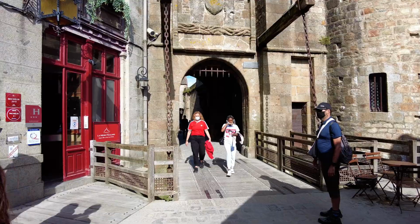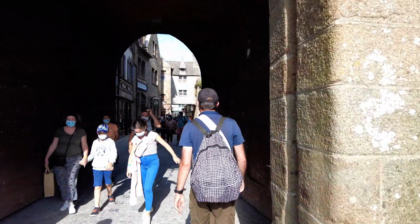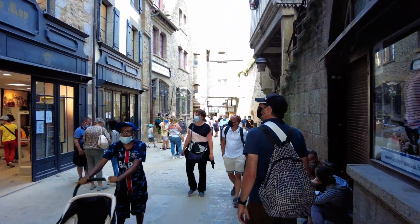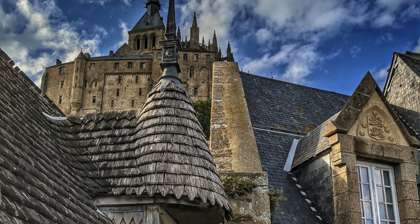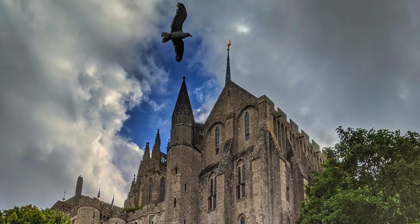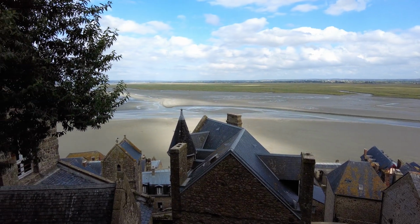We headed into the village of Mont-Saint-Michel itself and spent an hour or so wandering around the small narrow streets and walking up the many stairs to the top where the Abbey is situated. We didn't go into the Abbey this time, but the views all around and just soaking in the atmosphere of the place was fantastic. As you get higher and higher on the island, the views over the surrounding countryside and large tidal flats are just magnificent.